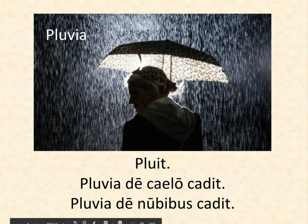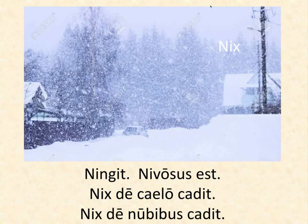All right. So every once in a while, it gets cold enough outside that the pluvia freezes. And frozen pluvia is this white stuff called nix. Everybody say that, nix. And when there's a whole lot of nix, either in the sky or on the ground, you can say nivosus est. Everybody say nivosus est. All right, that's like nubilosus est. There's that osus that means there's a ton of it.